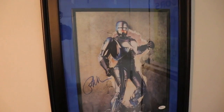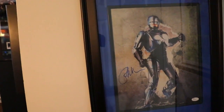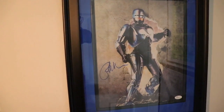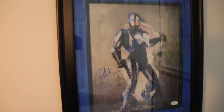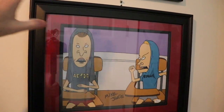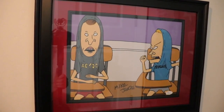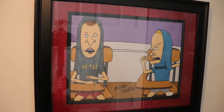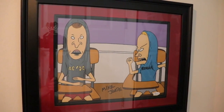Another one of my prized possessions is a JSA certified Peter Weller. I got that a couple years back. I freaking love that piece. It's an awesome piece of mine. And then another awesome piece. If they're in custom frames, you know I enjoy them. Well, I enjoy all of them, but it really means a lot to me that I really want to display it. Beavis and Butthead. I loved Beavis and Butthead growing up. I had to have a Mike Judge autograph, JSA.